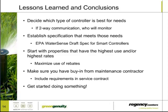Next would be to start with properties in your portfolio that have the highest use and or the highest rates, because that's going to be your quickest payback, and maximize the use of rebate dollars. Make sure you have buy-in from your maintenance contractor, and if you don't, find somebody that's willing to be a smart water manager and not just an irrigator. You can do that by including requirements for what it's going to take to maintain the smart water management system that you choose in your service contract. And lastly, regardless of which technology you decide to implement, get started doing something because it's a compelling opportunity.